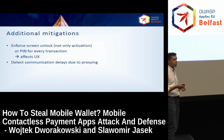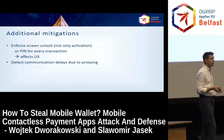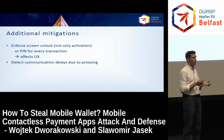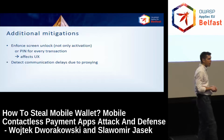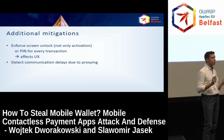And of course, if you are really paranoid, you can use additional countermeasures, like enforcing screen unlock, or enforcing the user to enter the PIN for every transaction, which of course will hurt user experience. But the better solution is to detect communication delays due to proxying.